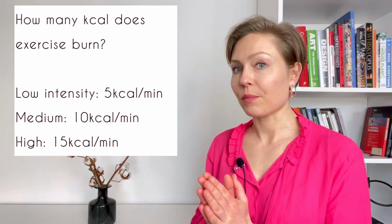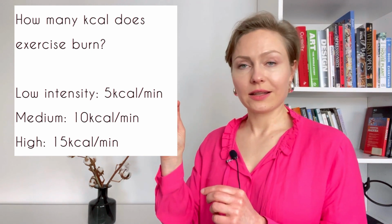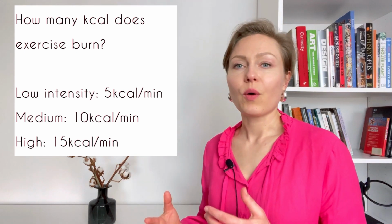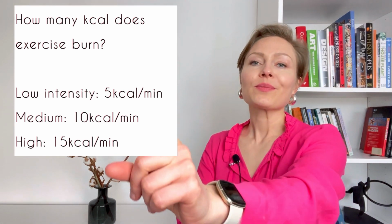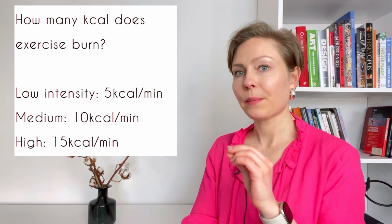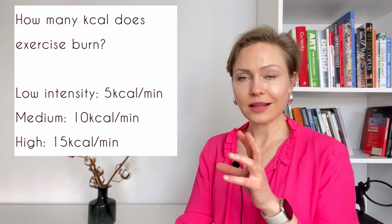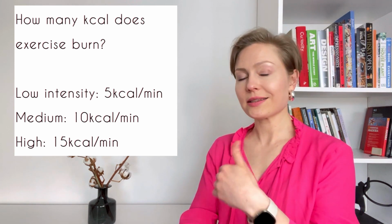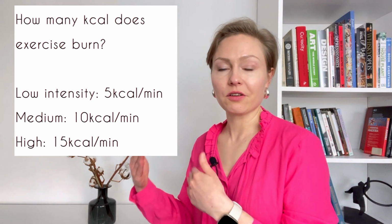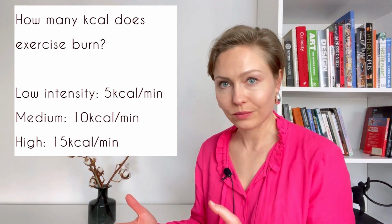So let's look at numbers. How many calories does exercise burn? Low intensity exercise, such as resistance training of an average person, or my circuits, or fast walk, burns 5 calories per minute. Medium intensity exercise, that will be your fast run, not sprint, but just quite a good quality run, 10 calories per minute. This is where I took 600 calories from.